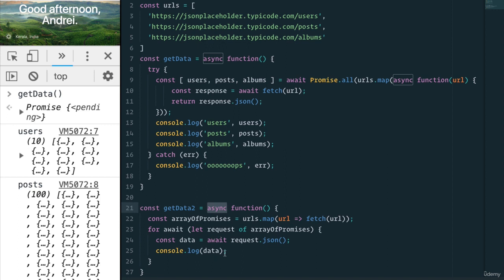So to review, we have the finally function that we can run at the end of a promise, and we have the for await of that takes each item from an array of promises that returns to us in the correct order all the responses.